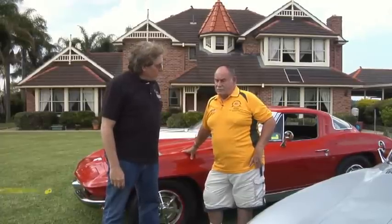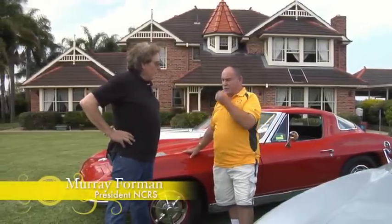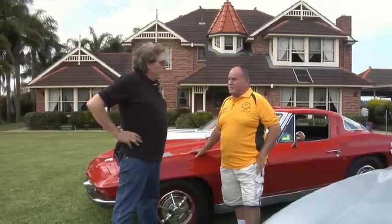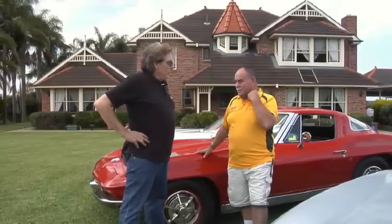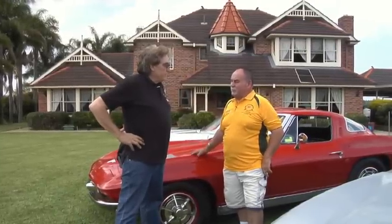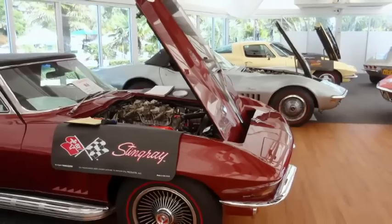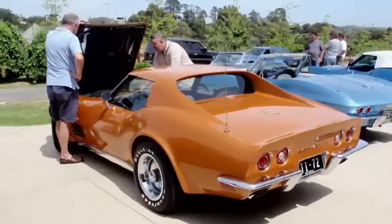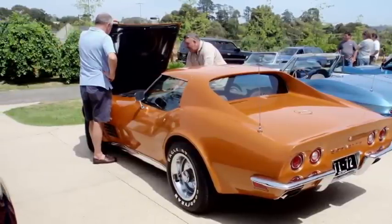Well, as you know, Lon, in 2005 we started NCRS in Australia. Wendy and I went to the States and we got permission from the board to come out here. The NCRS in America is a non-profit organisation. There's 15,000 odd members, but we judge our cars back to the day of authenticity on the day they were built. That's the main objective, is to make sure that all the cars are as of the day of completion.